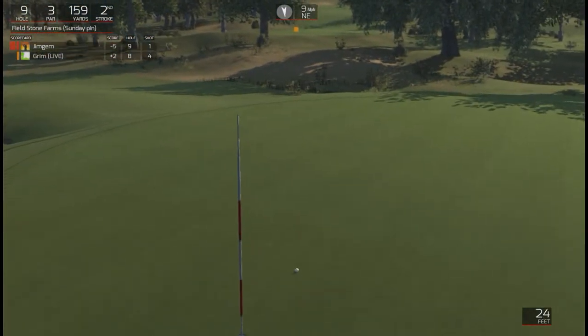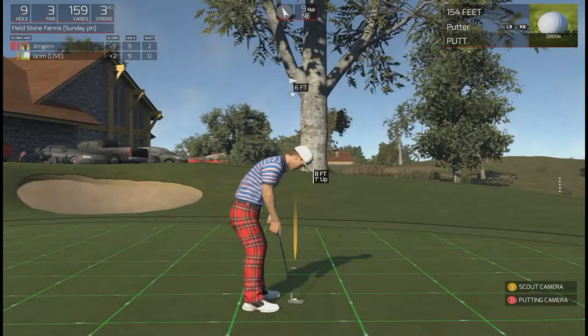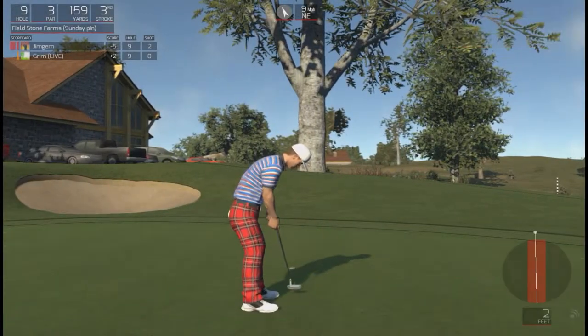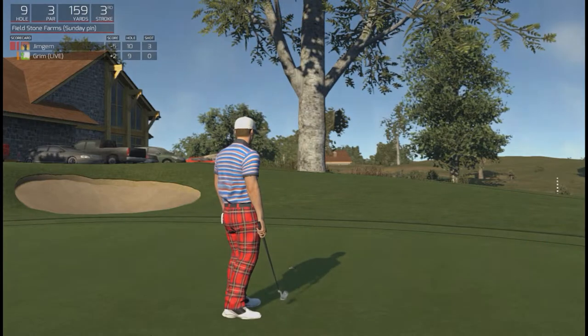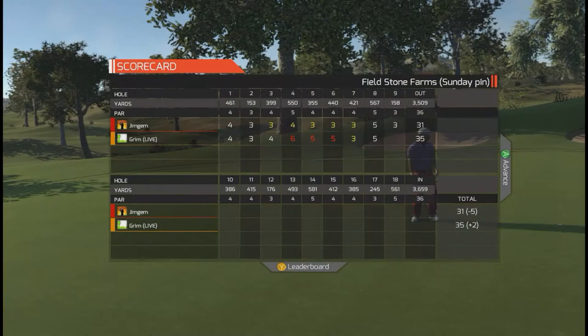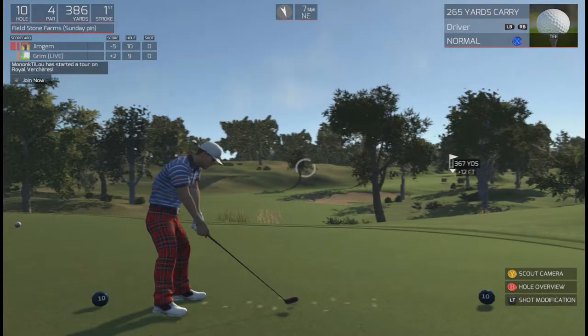That was going to be my number two. Little 6-footer here, nothing too scary. Nice, solid stroke on that one. Well done. And after 9 holes, you're doing great. Keep up the good work. See you on the back nine.